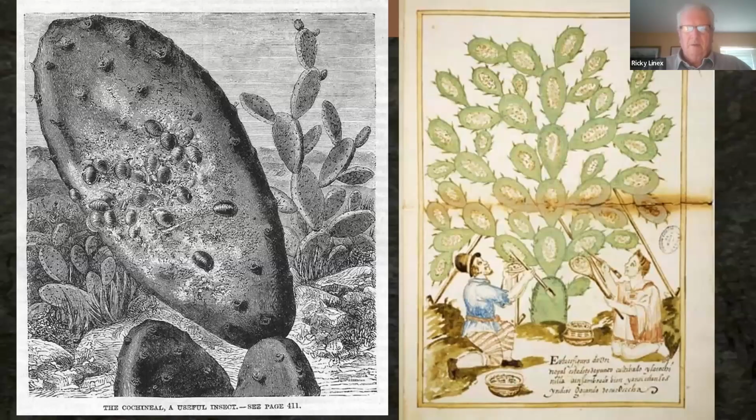and that was the early naval sailors that went down into Central South America. They came back with stories about this insect that grew on a cactus. Now, in the 1500s, they did not have photographs. They had drawings. So these are stylized drawings of the era. I mean, these are original drawings.